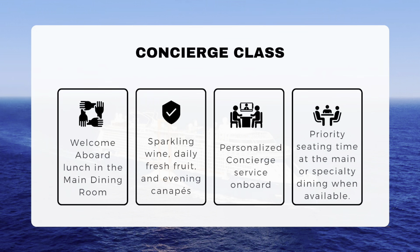You will also get your personal concierge, who will be located on board, and that's when that person will help you, when you are on board. That person will also help give you priority reservations in both the main dining room and specialty dining if there are available spots for you to take. You also will receive special touches like welcoming sparkling wine, daily fresh food, and evening canapes.